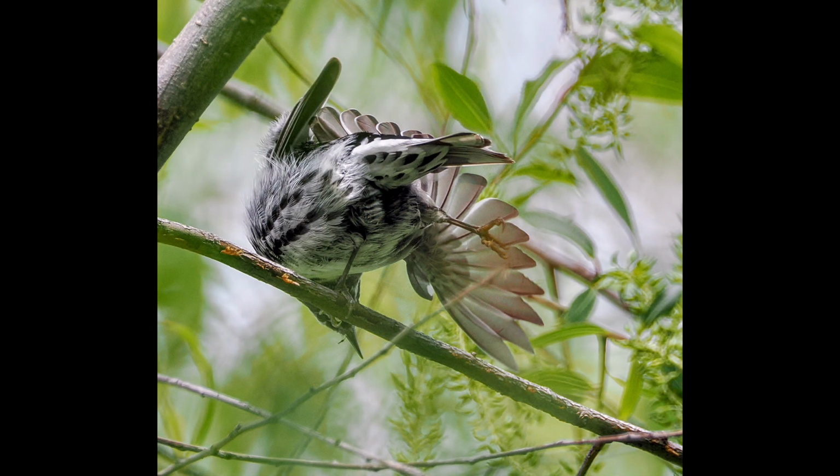This is also a partially obstructed shot from a different angle. I had just a tiny window to work with, but I was really interested in the actively preening black and white warbler and all that its wings and tail were doing.